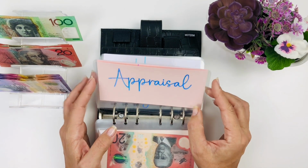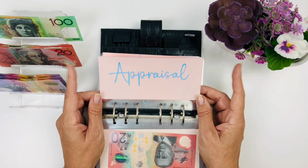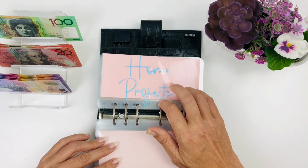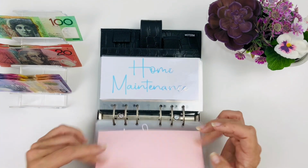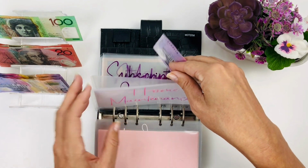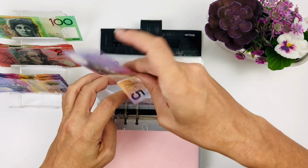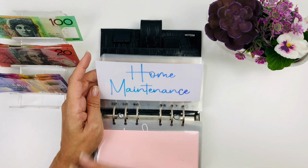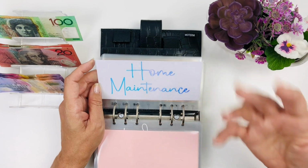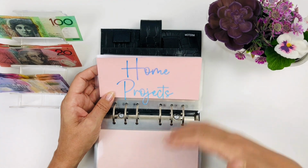Appraisal, we're not putting anything into the appraisal right now. That is because our bank actually did a formal appraisal on our home. So we'll start saving up for another one in about 5 years. Nothing right now going into home projects, but $5 is going into home maintenance. Now, what is the difference between home maintenance and home projects? Sorry, I got a little bug flying around here. Home maintenance is some of the smaller, simpler things around the house. So redoing the lawn, fertilizing the lawn, weeding, or anything like that goes into home maintenance, whereas home projects goes to actual renovations.